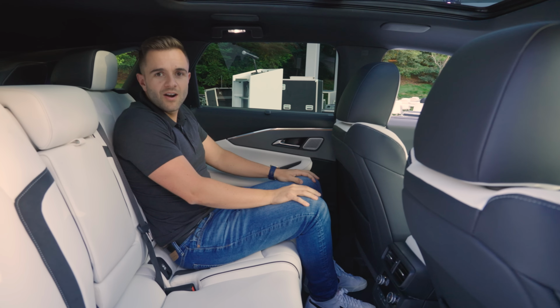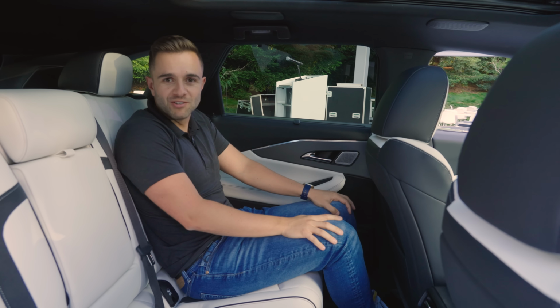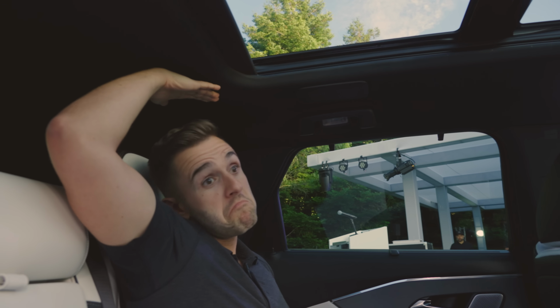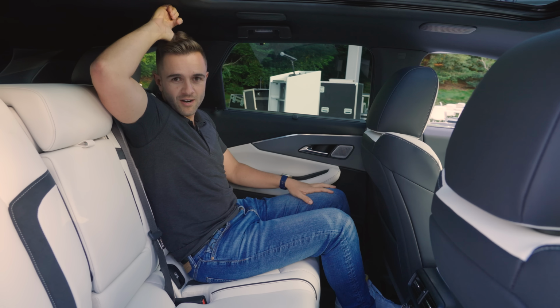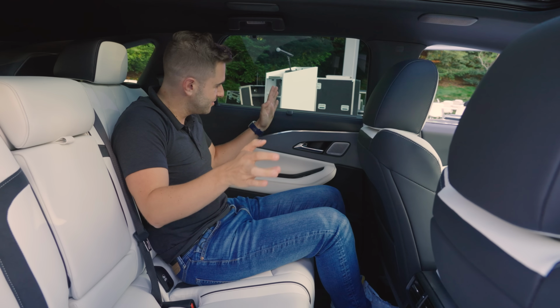All right, here in the back seat of the ZDX, we're going to do my famous 5'8" short man height test, and I would put this in the good but not great category. If you are a starting player on a sports team, you might not want to roll around in the back seat of one of these, but everything else I'm liking.